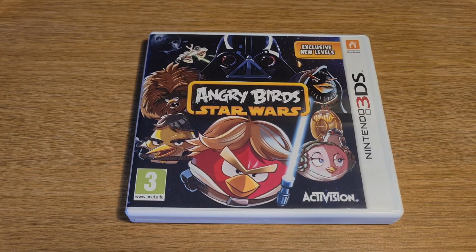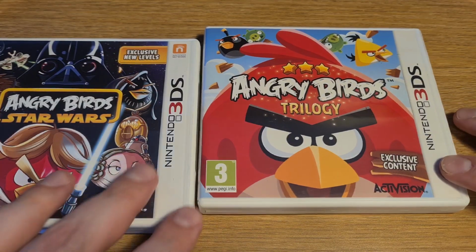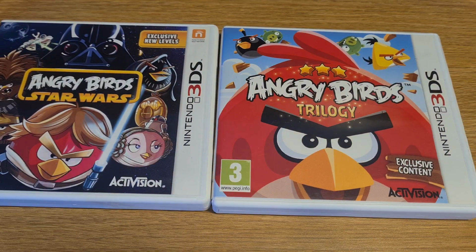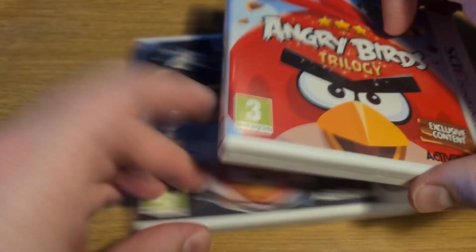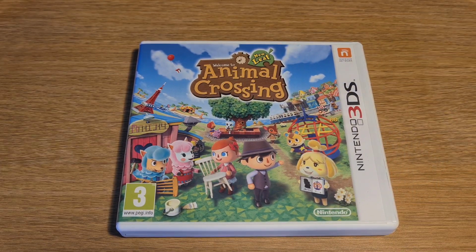Angry Birds Star Wars. This was picked up in a lot along with this Angry Birds trilogy. Both games don't tend to hold too much of a value there at the moment. Angry Birds Star Wars is £4.34 on PriceCharting. Angry Birds, just the trilogy, slightly more, £7.55.